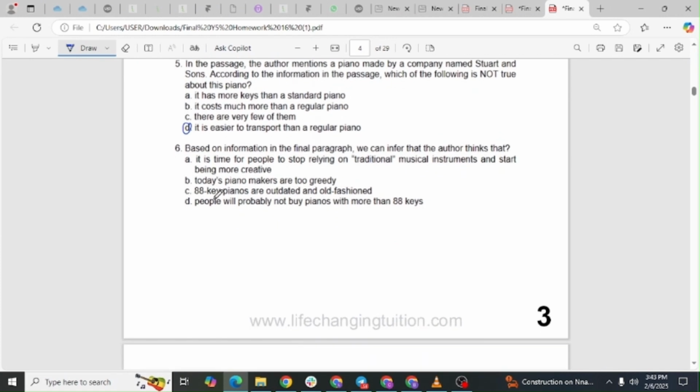Question 6. Based on the final paragraph, we can infer that the author thinks that Option A. It is time for people to stop relying on traditional musical instruments. Option B. Today's piano makers are too greedy. Option C. 88 key pianos are outdated and old-fashioned. Option D. People will probably not buy pianos with more than 88 keys. The correct answer is option D.